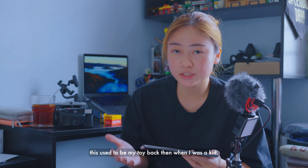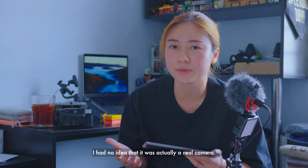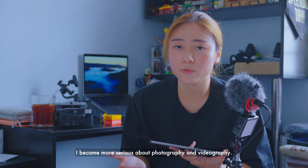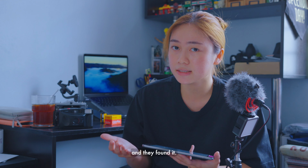Long story short, this used to be my toy back then when I was a kid. At that time, I think I had no idea that it was actually a real camera. Later on, as I got into university, I became more serious about photography and videography. Then in October last year, I suddenly recalled that we actually had a film camera. So I asked my siblings and they found it.